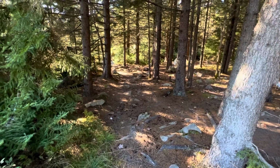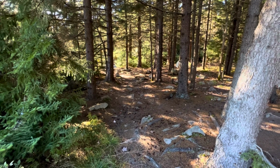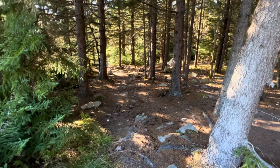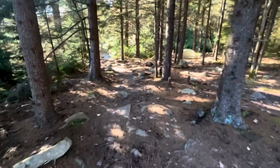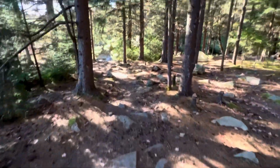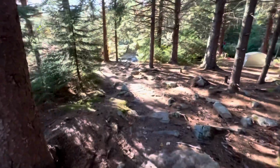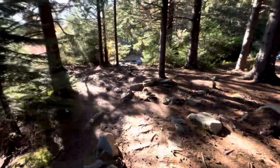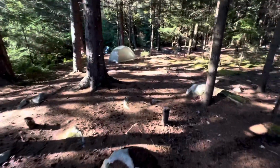Alrighty, it's about 4:30 p.m. Tuesday. I've camped out off of the Big Stone Coal Trail, and here's a little view of my campsite. I'm actually on the trail here, and it crosses this branch of Big Stone Coal Run. And over here is my humble abode.